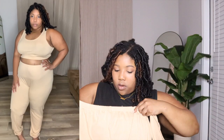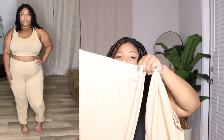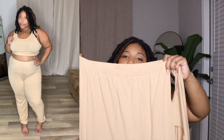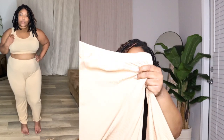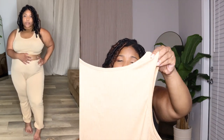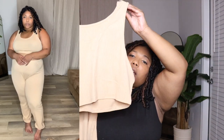All right, so I have a cute lounge set here in a beige nude color. There's this elastic band, of course, it's stretchy. It's not a satin material, but it is like a slinky, silkish kind of material. So very much stretchy, definitely something really cute to wear just around the house and feel comfortable and cute. And it comes with this cute tank top, y'all.